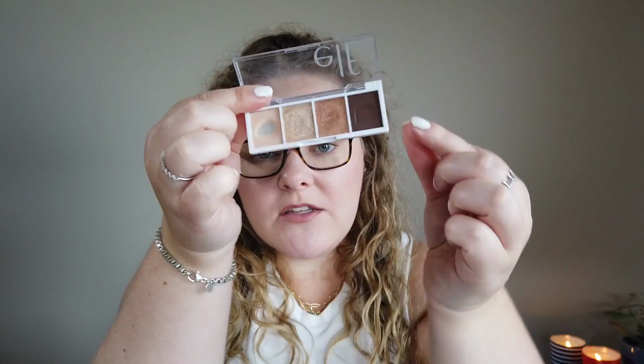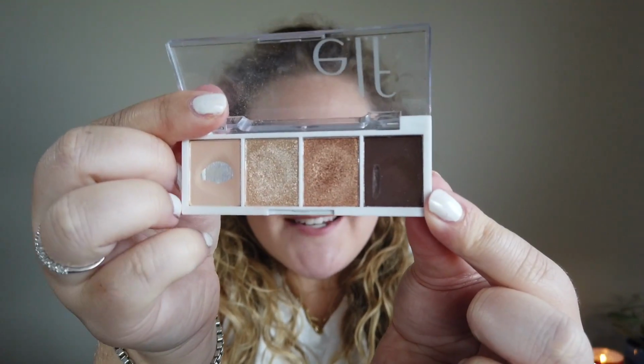Okay, the next one came from my e.l.f. Cream and Sugar palette, which, spoiler alert, I'm panning the first shade in here. I already hit pan on it, and I'm trying to finish it up. So I already have this pulled out every day, so it's kind of nice to have another shade in here. So I got shade 4, which would be the dark brown. That's nice because I can totally use that as a liner, and I was actually just thinking the other day, I should probably try to hit pan on this one anyway, because I have it out every day. So it's like the universe knew.